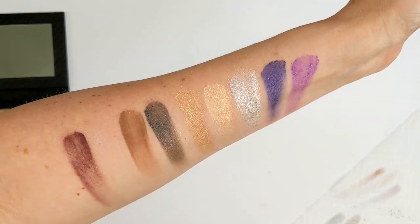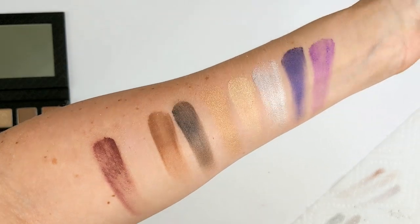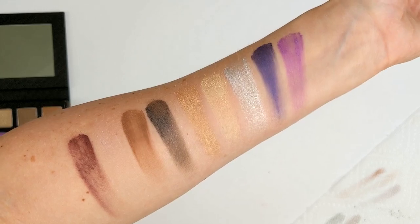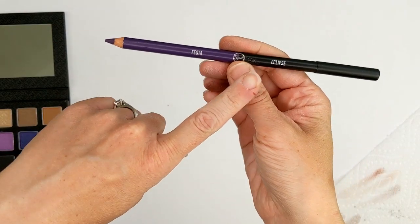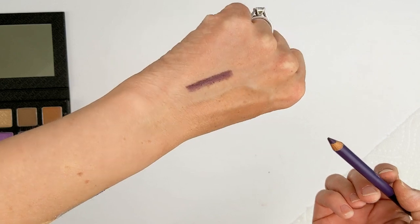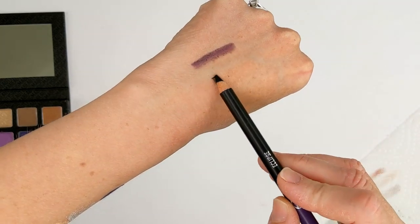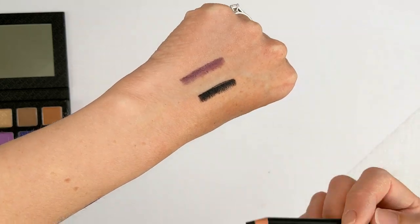But anyway, the rest of the palette seemed to swatch okay. I wasn't crazy about how this one swatched right here. But I don't know. I'm going to have to play with it on my eyes and see. And then the last thing is this double-ended eye pencil. It has the shade Fiesta on one side and then Eclipse on the other. So I'll just quickly show you what those look like. It's supposed to go with that Nightlife palette. The pencils feel really nice and creamy, so that's a good thing. Here's the black. Oh yeah, it's a really nice intense black.